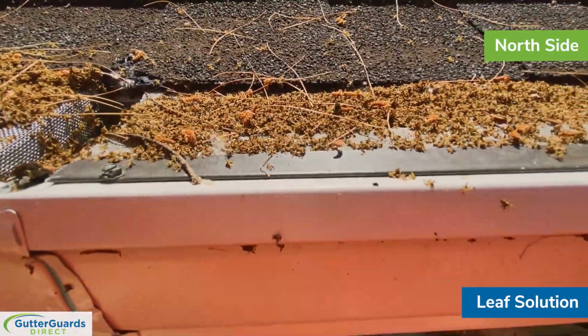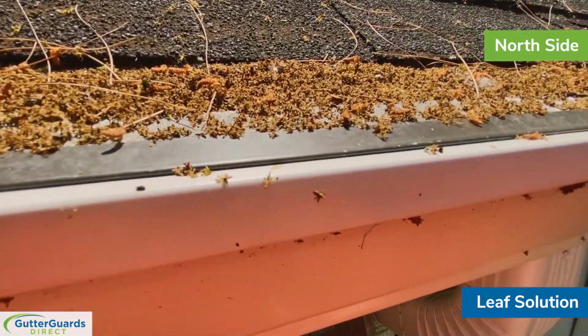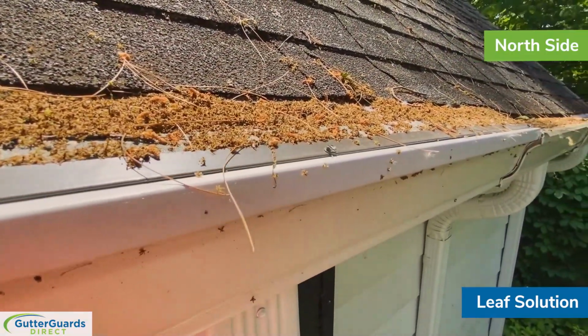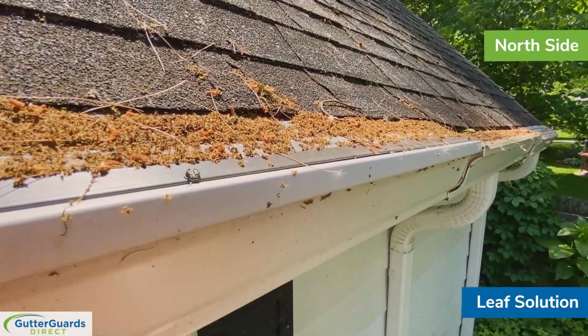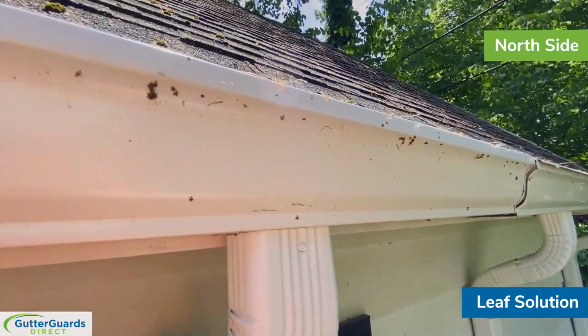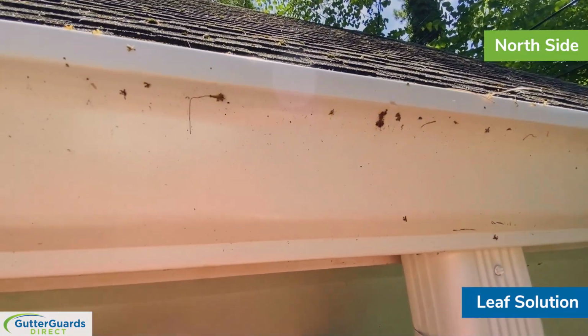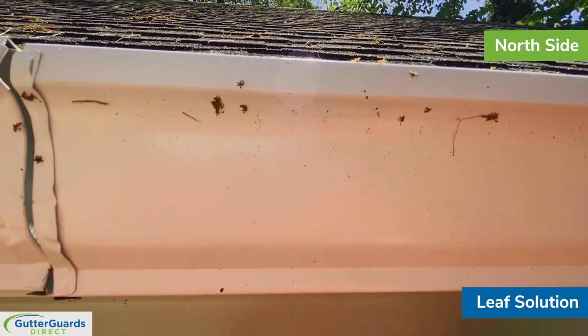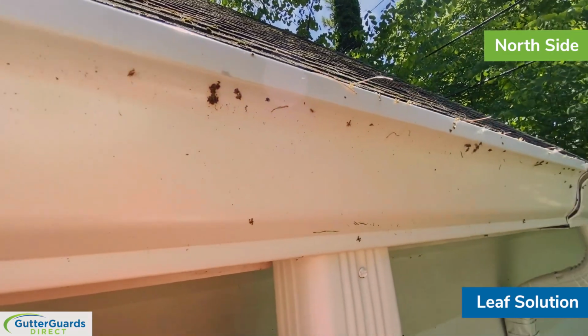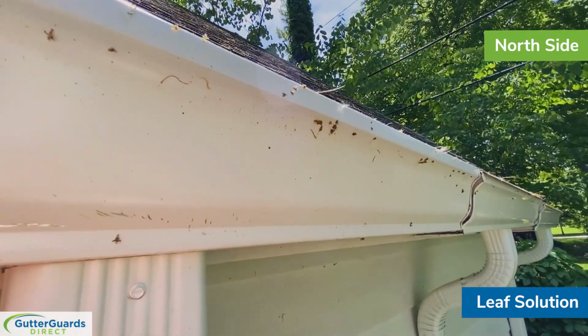Now if we come down to the face, you can see across the lip, this one does not have a drip edge on it. So you see more stuff sitting at the upper lip as well as around the corner. You can see the debris that's on the face. So the face of this one compared to LeafFilter and MasterShield is quite a bit dirtier.